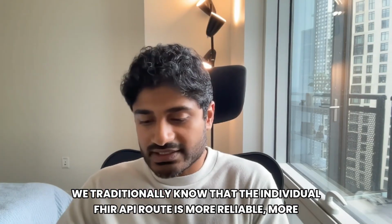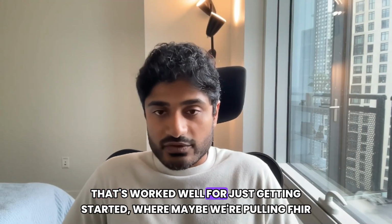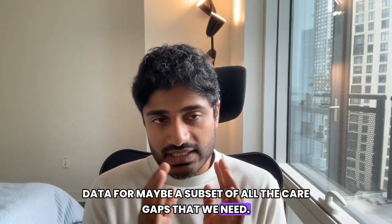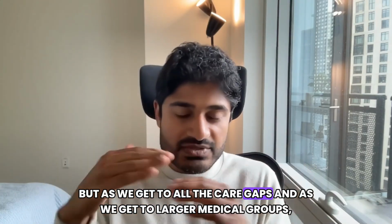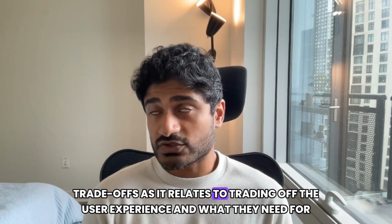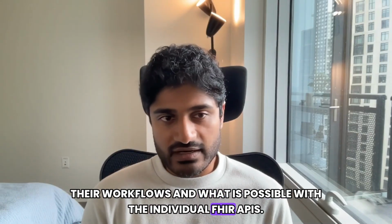And we traditionally know that the individual FHIR API route is more reliable, more prevalently leveraged. And that's worked well for just getting started, where maybe we're pulling FHIR data for a subset of all the care gaps that we need, and maybe for medical groups that are smaller. But as we get to all the care gaps and as we get to larger medical groups, we already see the writing on the wall where we're going to have some tough trade-offs as it relates to trading off the user experience and what they need for their workflows and what is possible with the individual FHIR APIs.